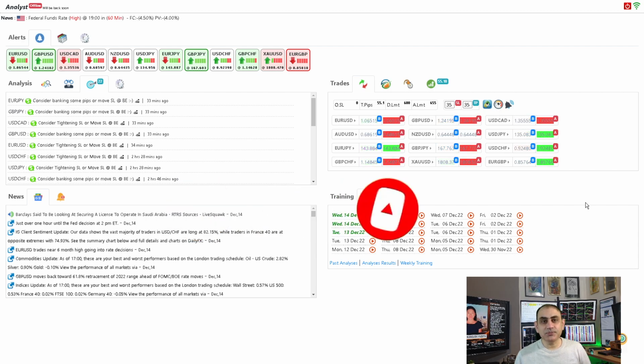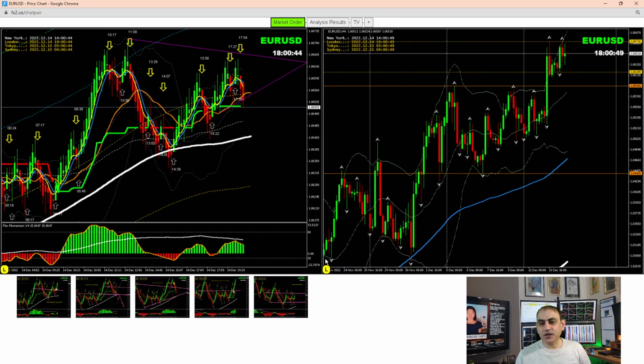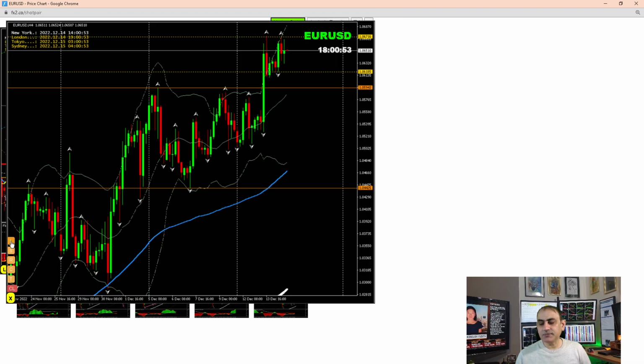Let's move into the three major currency pairs: Euro USD, Pound Dollar, and Dollar CAD. If you look at the Euro USD chart, the 4-hour chart, yesterday, if you haven't seen my previous analysis, we had such a nice, beautiful long after the CPI data. We had a beautiful long trade. We also had a counter short trade.